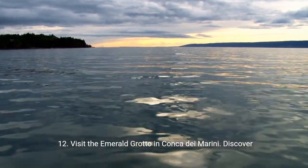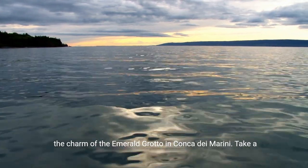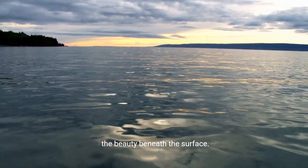12. Visit the Emerald Grotto in Conca dei Marini. Discover the charm of the Emerald Grotto in Conca dei Marini. Take a boat ride into this cavern with emerald-hued waters, revealing the beauty beneath the surface.